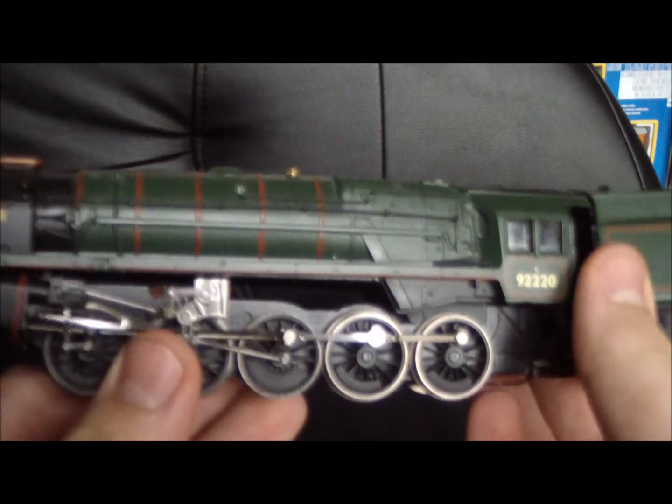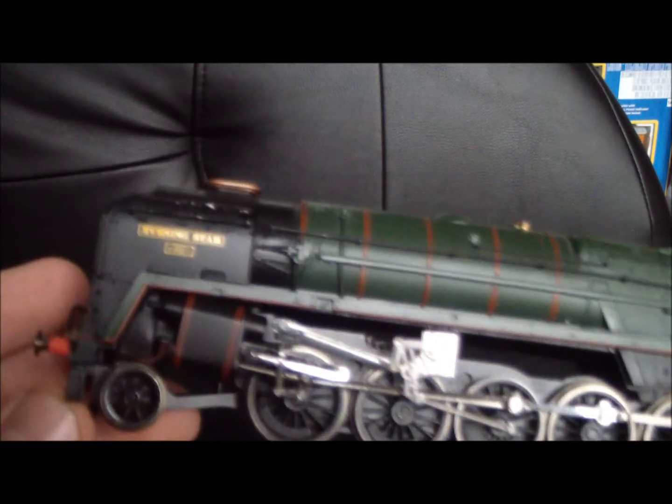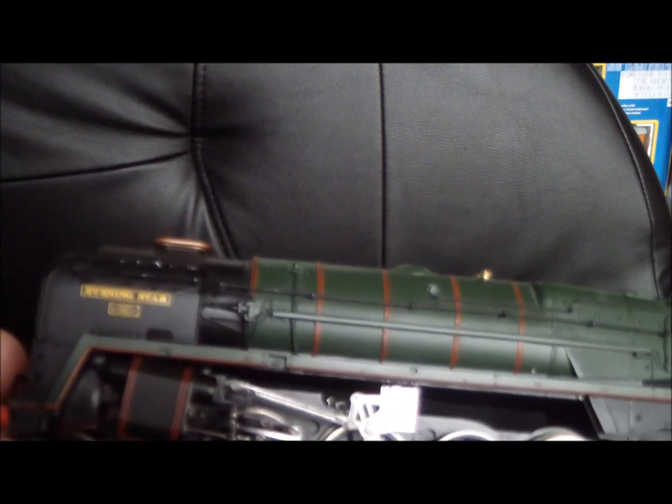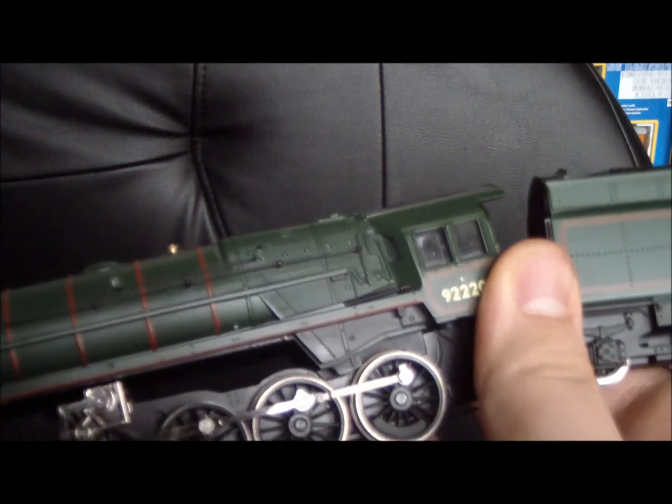Welcome back to another review. Gosh, we're getting through these, aren't we? And this is the first review of February. And today we are looking at the Hornby Railroad Class 9F. But this is not just any old 9F. This is Evening Star, number 92220.